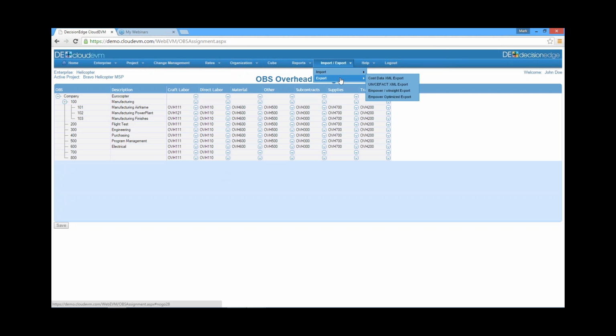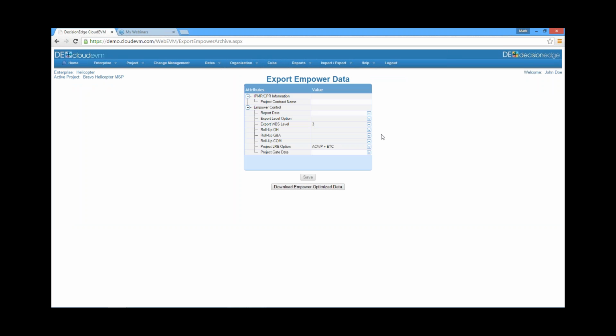So our export capability. We export to an XML. DOE has a certain XML that they want to see. Of course, there's a new UN/CEFACT XML export. We also, as I mentioned, export out to Empower, WinSight. Since we're working with Empower very closely on a few accounts, we've actually created this Empower optimized export. What happens is it's almost seamless to the user.